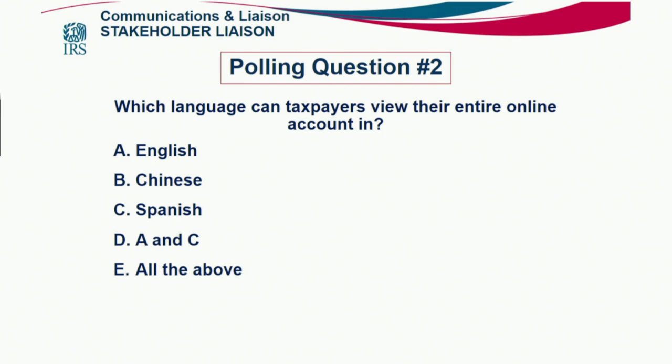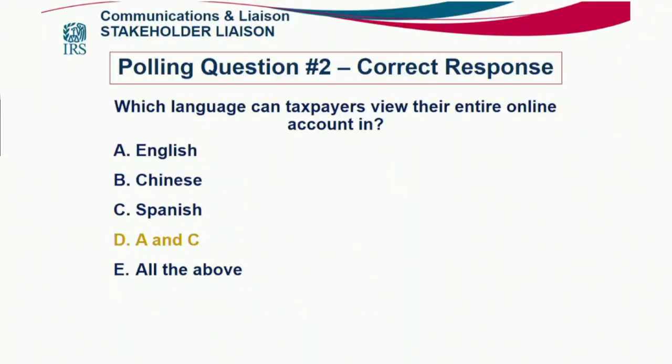Okay, we're going to go ahead and stop the polling now, and let's share the correct answer on the next slide. Okay, the correct answer is D, A and C, English and Spanish. All right, I see that 64% of you responded correctly.